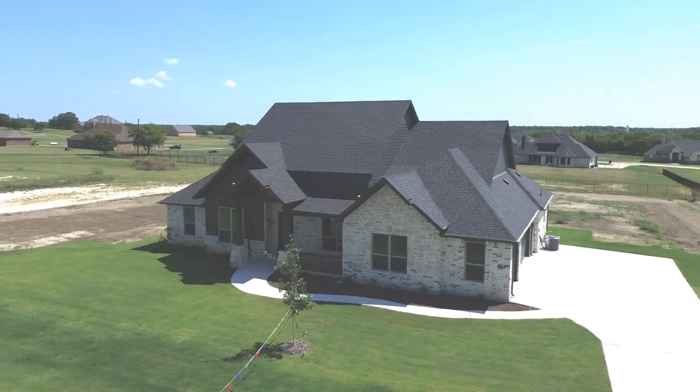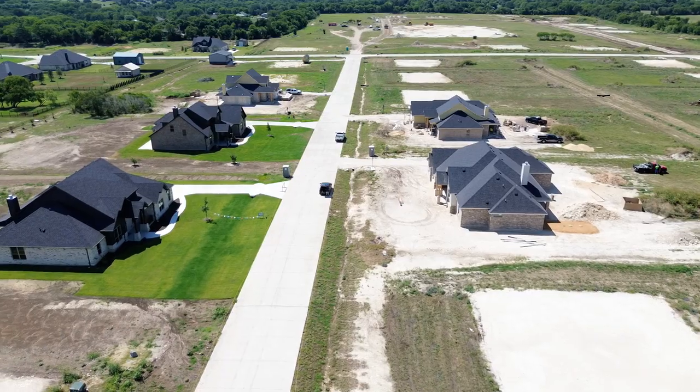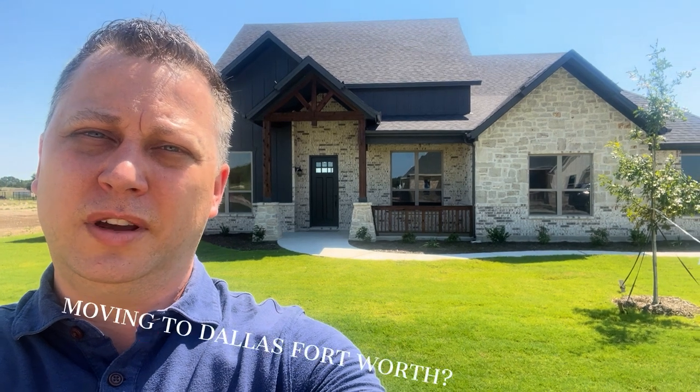So if you're interested in this one or any others, please let me know. They're still building out here in this neighborhood called Thunder Ridge here in Maypearl. These are really, really great homes. And like I said, I'm excited to show them to you.